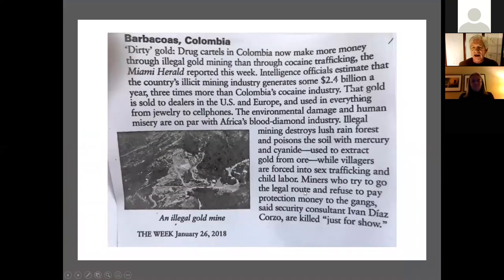I found this article about a year or so ago that the drug cartels in Colombia make more money through illegal gold mining. Now, depending upon the data you look at, or whose source, somewhere around 50 to 80% of this gold is essentially used for cheap jewelry. Now, I know this probably isn't the audience that's out there buying lots of fancy baubles, but even if you buy a pendant for your granddaughter or whatever, buy something else. You know, there's gold that we do need for some high-tech devices and so on commercially, but we can do things ourselves and not support this. It's very difficult not to if you buy gold.